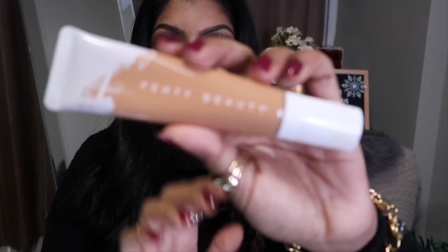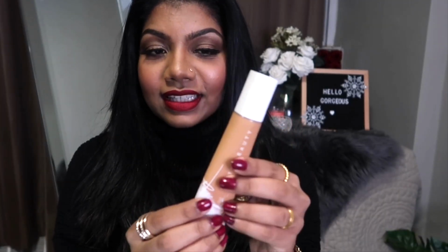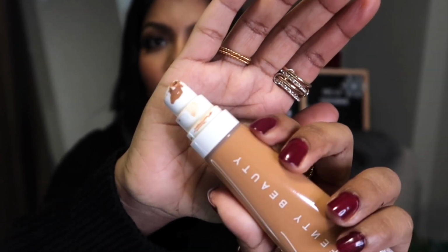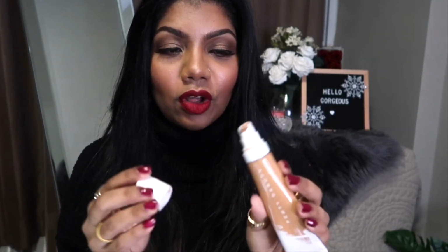So let's get started. So first we are starting with foundations. I have some foundation here. So the best foundation I think from 2019 that I discovered at the end of the year is Fenty Beauty Hydrating Foundation. So the packaging is just perfect for traveling because this is not glass. This is like a soft tube which is very easy to carry, and you have this kind of pump, which is very convenient to use, because when you have a pump like this, you just don't make any mess and the product comes out as much as you need. So I love this overall packaging.